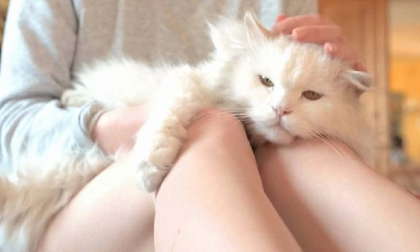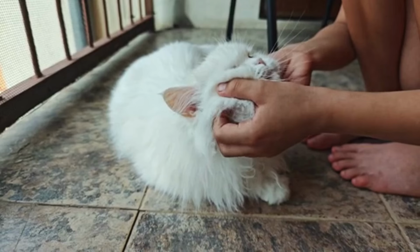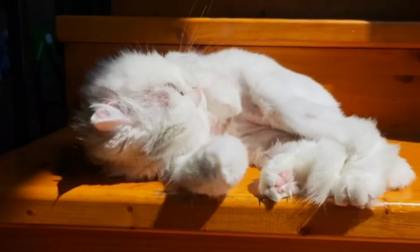Number 23. They were royalty's obsession. Ancient Persian royalty didn't just own these cats. They were absolutely obsessed with them. These cats lived in palaces, wore jeweled collars, and ate from golden dishes. Queen Victoria of England owned 2 blue Persians, instantly making them the most fashionable pet across Europe.